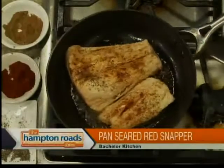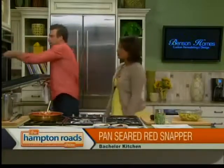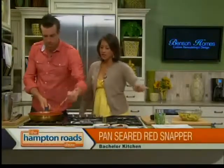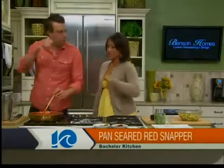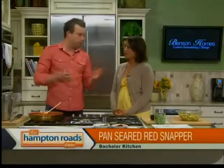Skin side down now, and then we'll pop it in the oven just to finish it off. It'll be nice and tender. We'll put that over the sauce right here. So the sauce goes on the bottom. Fish will go on top. And then we'll put the guacamole right on top. We'll leave a little bit of guacamole on the side for some chips and some tortillas and top it off.